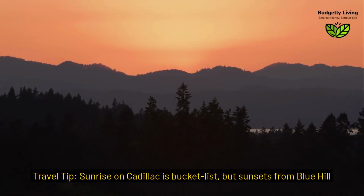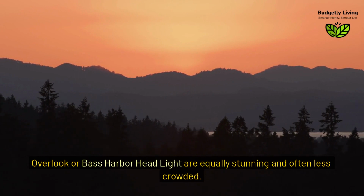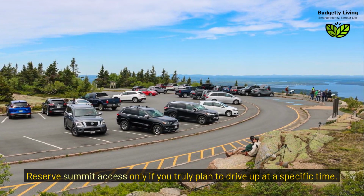Travel tip: sunrise on Cadillac is bucket list, but sunsets from Blue Hill Overlook or Bass Harbor Headlight are equally stunning and often less crowded. Reserve summit access only if you truly plan to drive up at a specific time.